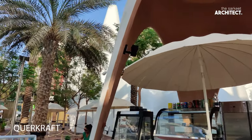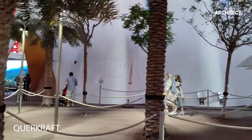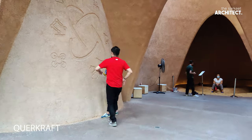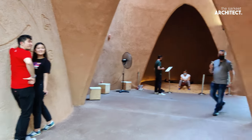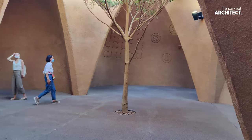The Viennese architecture office QUERKRAFT has been selected to design the Austrian Pavilion for Expo 2020 Dubai. The design combines traditional building materials with modern techniques to present Austria as a center of innovation.